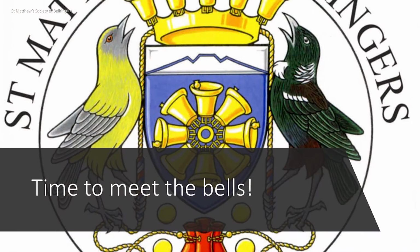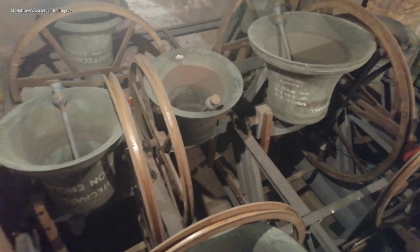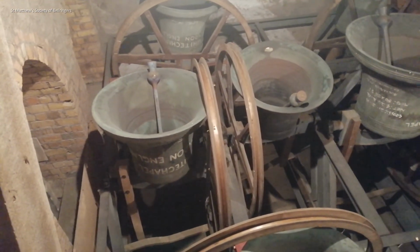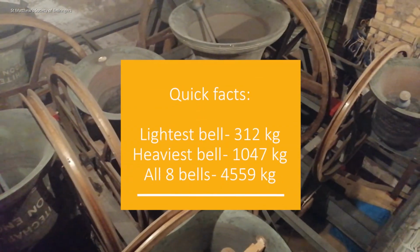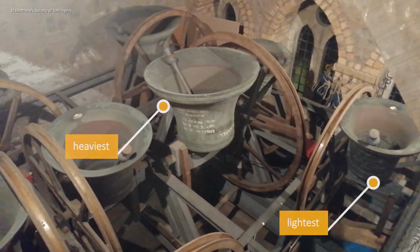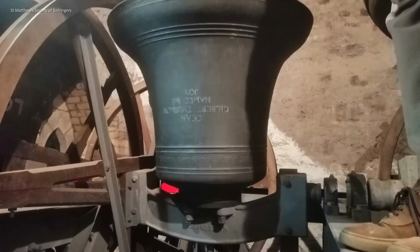It's time to meet the bells. At St Matthew in the city, we have 8 bells. The smallest weighs 312 kilos, and the biggest a whopping 1,047 kilos. The total weight of the bells is 4,559 kilograms. That's 4.5 tons. 2 of our bells have names, named Peace and Joy respectively, although some of our neighbours may disagree.